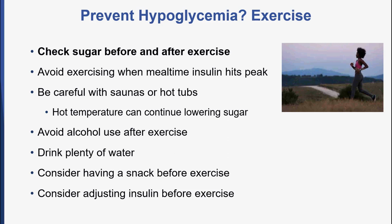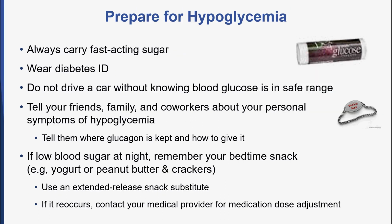And consider adjusting insulin before exercise. This is something to definitely speak to your care team about in advance, to come up with a strategy for if and by how much you should change your insulin regimen before exercise to help prevent lows.